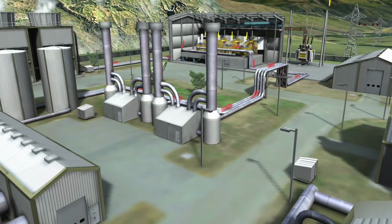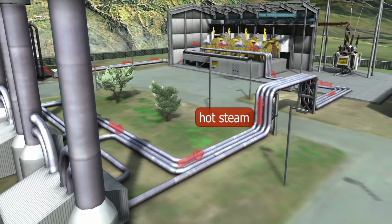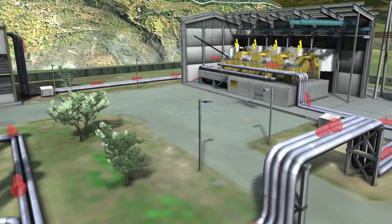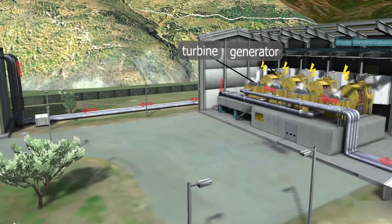As the steam cools down, it condenses, and the resulting water is conveyed back into the Earth's crust. Due to the high pressure in the crust, pumping the water back requires a great deal more energy than it does to extract the steam.